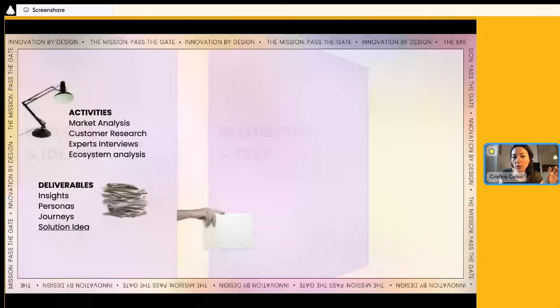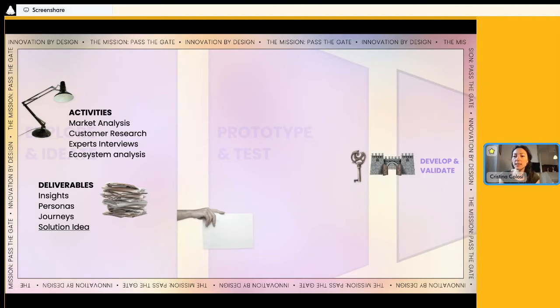And specifically, very quickly, what they did was market analysis, customer research, expert interviews, some analysis of the ecosystem in the carbon space. And they gave us a series of deliverables, like the insights, a first iteration of the personas, those journeys, both with the pains and how they imagined the journey to be after our intervention. So at the end, everything was packaged in a solution idea that we needed to prototype and test in order to unlock the develop and validate phase.